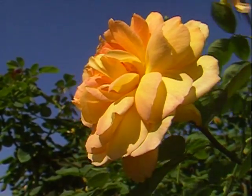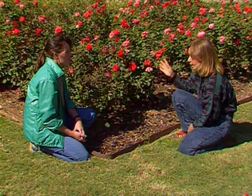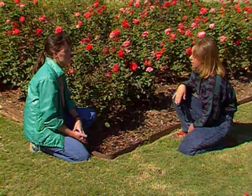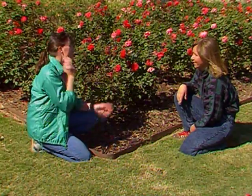Now, one of the advantages of overhead watering is that it controls one of the pests I mentioned, spider mites. Sure. It tends to keep the populations down. Because they love hot, dry conditions. I can see how they do. A shower would help them.